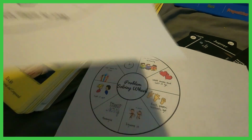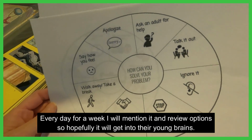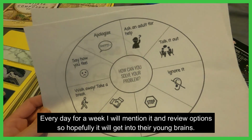I also got this one, which I really like. I can't tell which one I like more, except the other one has colors, so I kind of like that. So yeah, just a problem-solving plan. And that way you can work through it and get them independent. Like, how do they solve problems?